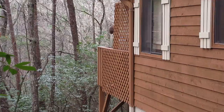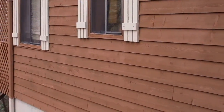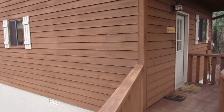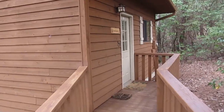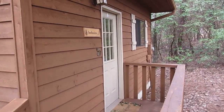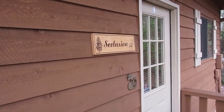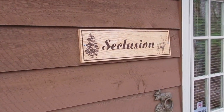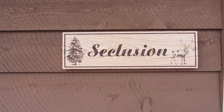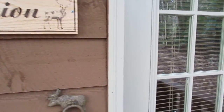You don't need it very much here at Seclusion, because it is so secluded. We changed the name from another name to Seclusion simply because it is so surrounded by forests that no one could sneak up on you and look at you. So you don't have to worry about any kind of intrusion. So Seclusion, no intrusion. That's kind of our way of saying it.